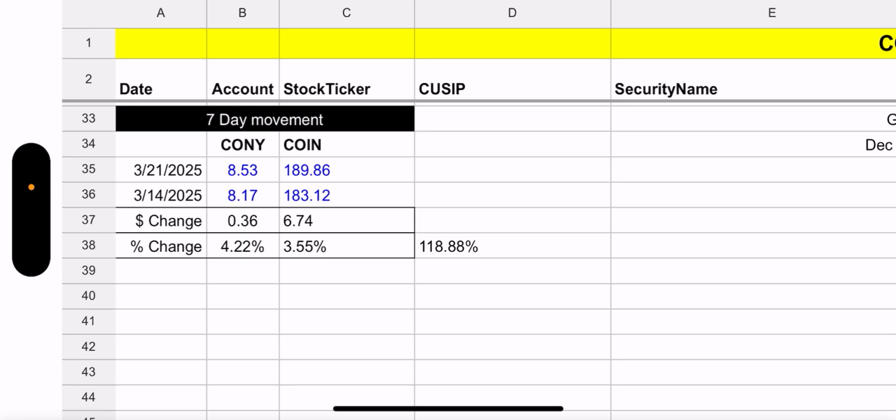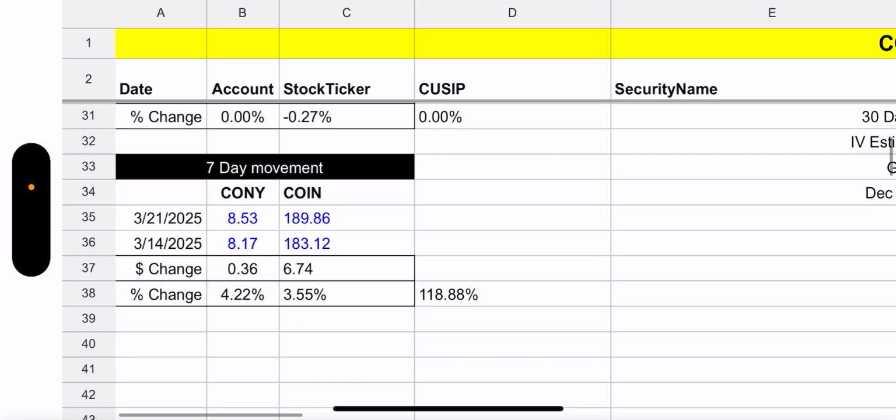So these funds, yes, they could beat the underlying, and that's proven right here. Again, short term, of course they can. Long term, more than likely not. But it is what it is.